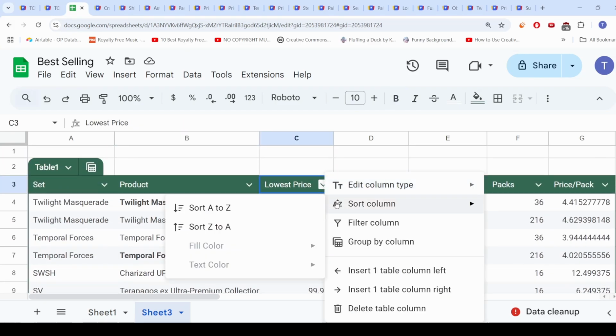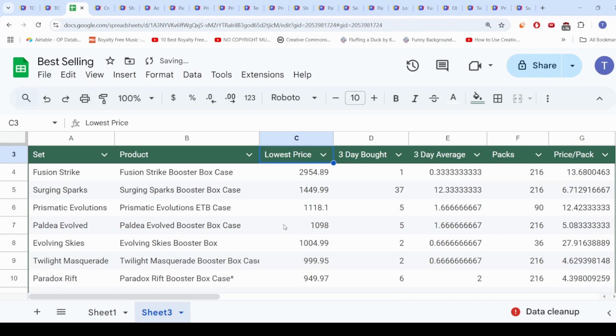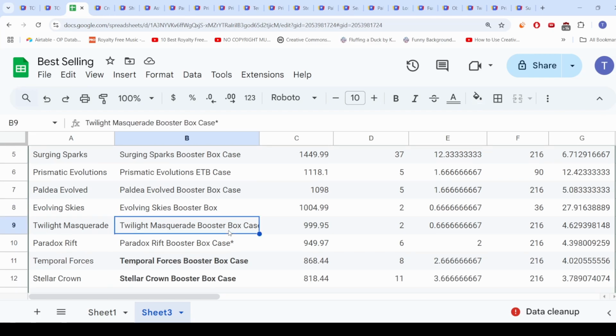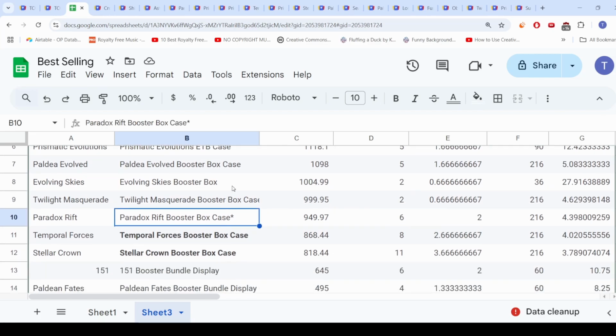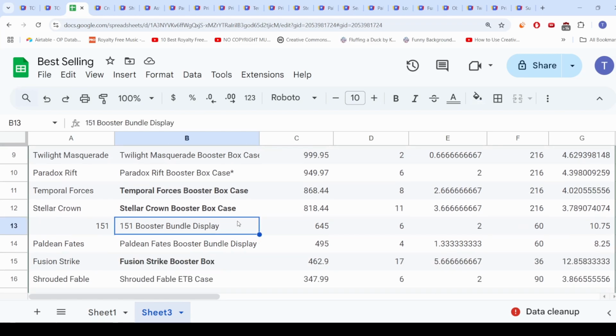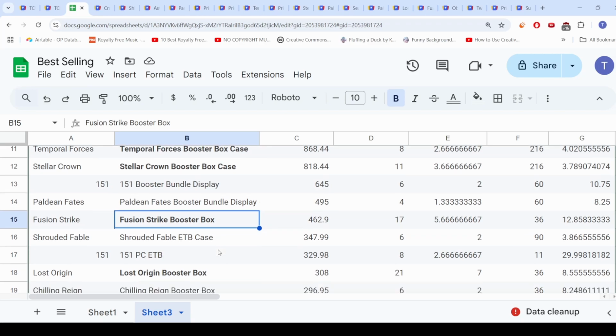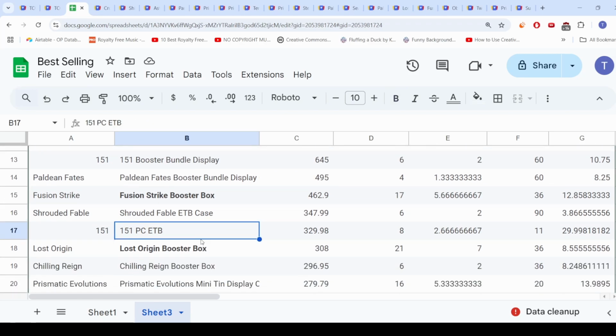Let's look at price, high to low. A lot of these are going to be booster box cases, which isn't surprising, since they're the most expensive. Evolving Skies is pretty expensive. This is another case. One box of Evolving Skies is like the same price as a normal booster box case. And then there are the bigger things like the bundle displays, Paldean Fates booster bundles, and Fusion Strike is also really expensive. The Shrouded Fable here, which is the case for ETBs. There's also the Pokemon Center ETB.